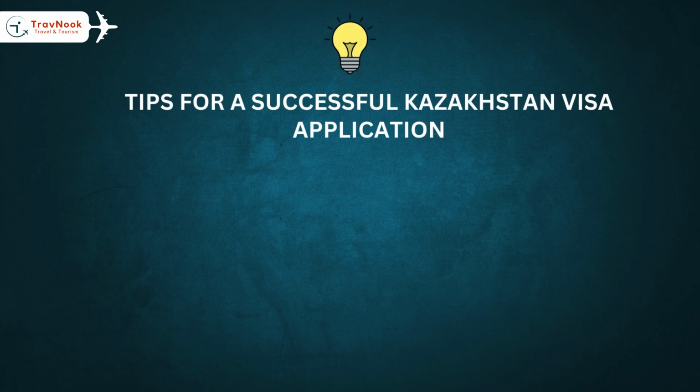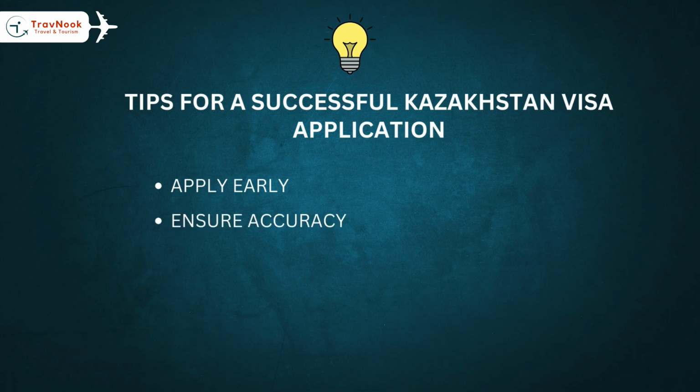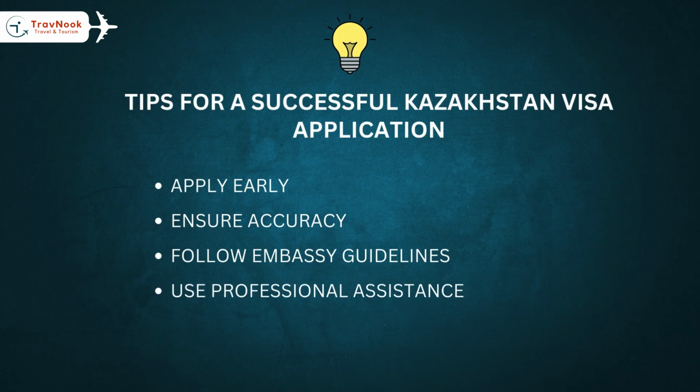Tips for a successful Kazakhstan visa application. Apply early. Submit your application at least 2 to 3 weeks before travel. Ensure accuracy. Double-check all documents and application details. Follow embassy guidelines. Visa requirements may change, so check with the embassy before applying. Use professional assistance. Consider seeking help from a visa service provider to avoid complications.